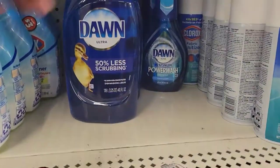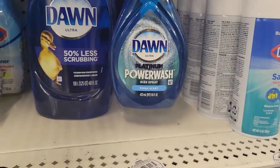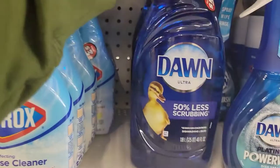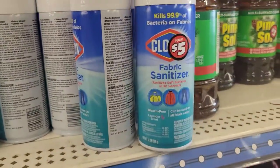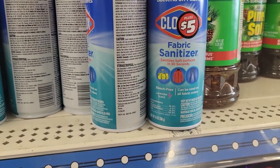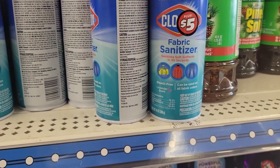Oh, look, they even have the Dawn Ultra Power Spray. I love this stuff, love it. They have the Dawn, 50% less scrubbing, $5. I said I wanted to try this. This is the fabric sanitizer. Sanitizes soft surfaces in 30 seconds. Bleach free, can be used on all fabric colors.